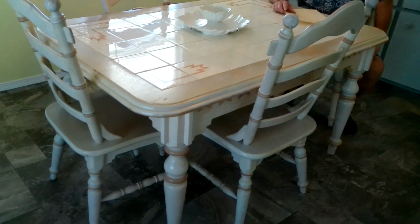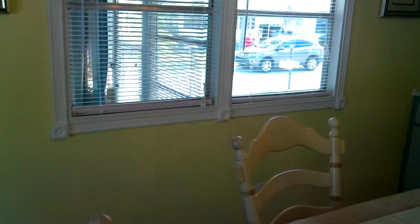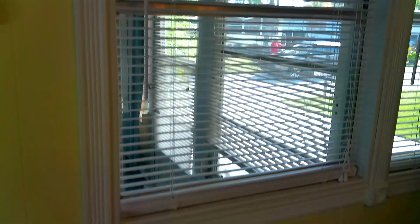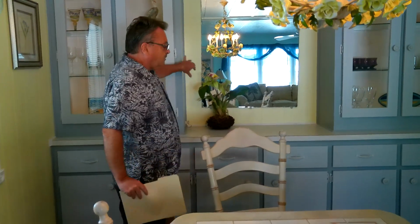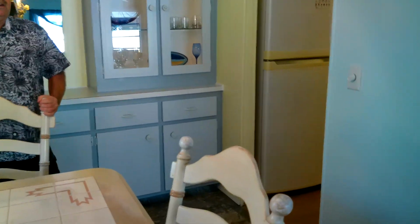Starting here in the dining room, again, mostly what you see will be staying here, just a few things will be leaving, very few things actually. So we're starting here in the living room. I want to point out too, these folks did a lot of extra touches. Look at the cornices and the moldings around the windows, around the doors. They've even got moldings on the bottom. They just did a lot of fine touches here in the home. Two-tone this up here. Again, just put a little bit of time and effort into it.